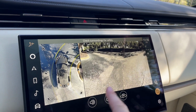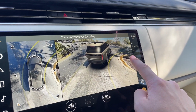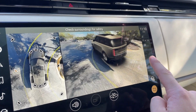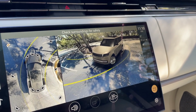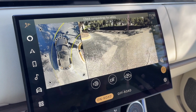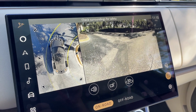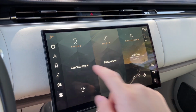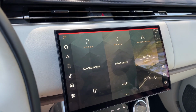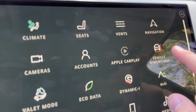You can have a close-up outward camera, or you can actually have a 3D view of the car that is created by the cameras. This is one of the best camera systems I've ever used in a car. And let's just say you're off-roading and the cameras get muddy, just push this button and it'll actually spray them to keep them clean. The Range Rover has wireless Apple CarPlay and Android Auto, but it also has built-in Alexa integration. This is a feature I really haven't seen in any other cars.